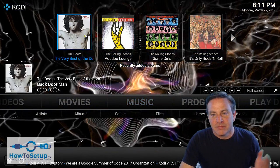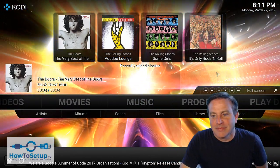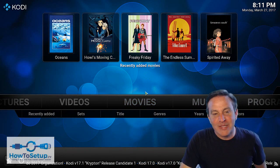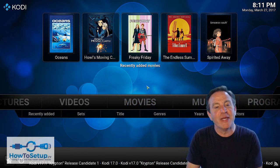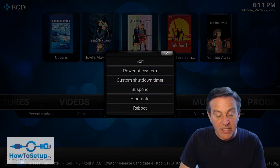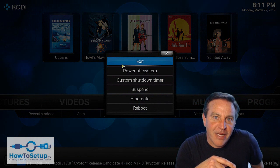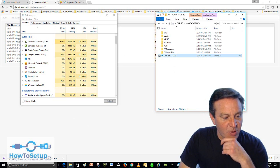All right, so there is my movies, my music. They're all coming with me. Now I'm going to show you how to add one more program that makes this really, really cool. Now, remember, you have to exit gracefully the first time to save all these changes, all these thumbnails, everything. And 16.1 can crash on its way out, but this time it worked. Beautiful. Now I'm going to run the next program.